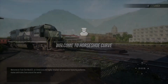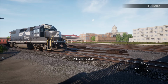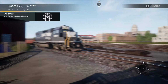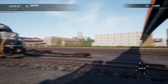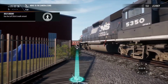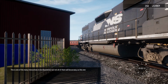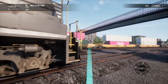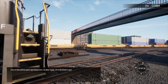Welcome to Train Sim World 2. An immersive and highly detailed rail simulation featuring authentic routes and trains from around the world. Is one of the many interactives to be discovered, but not all of them will be as easy as this one. A lot of time will be spent operating trains, so when ready, sit in the driver's seat.